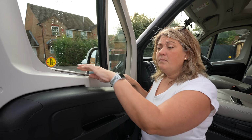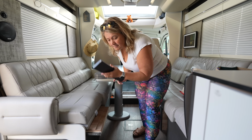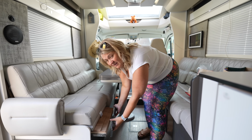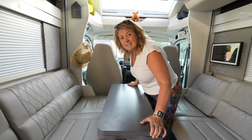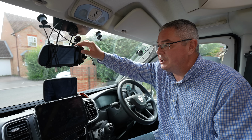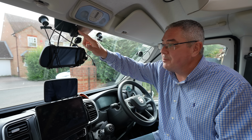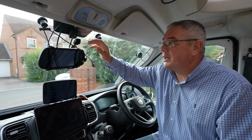On this window, this blind has snapped off at the hinge, so that needs looking at. This piece of trim has come off twice now, so we need to find a more permanent solution for that. And my dining table doesn't lock into position anymore, so that needs looking at too. And the mirror, this temporary solution's held from when that broke in Morocco when it was really hot and everything was melting on the windscreen. But I need to get that sorted.